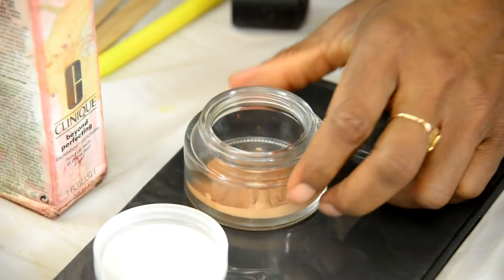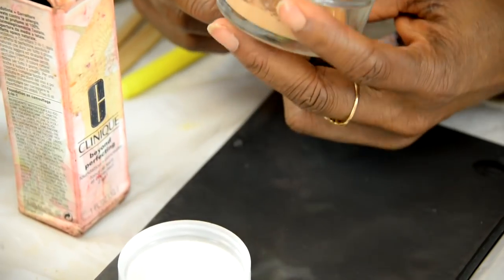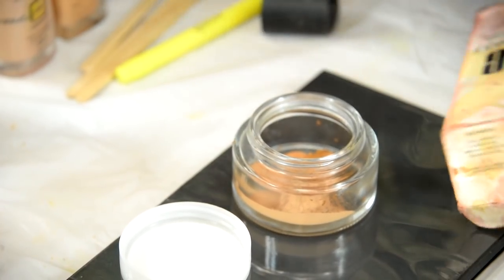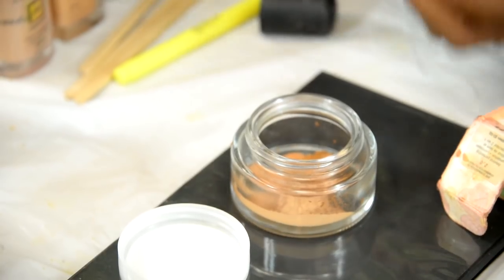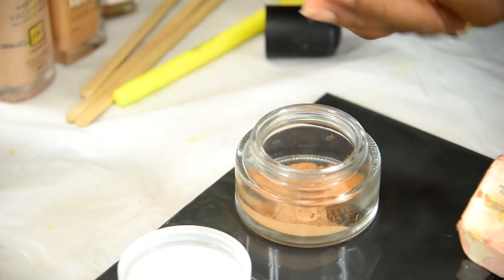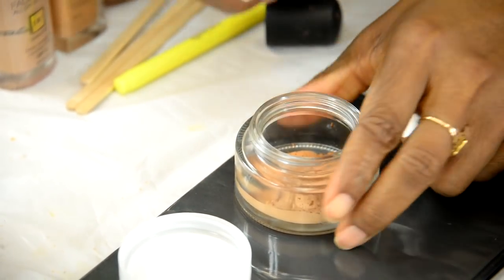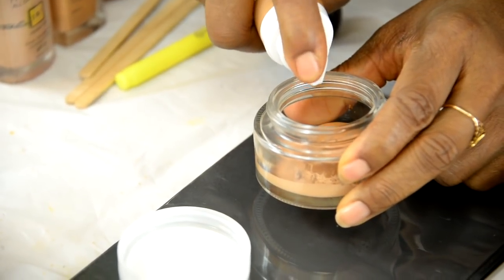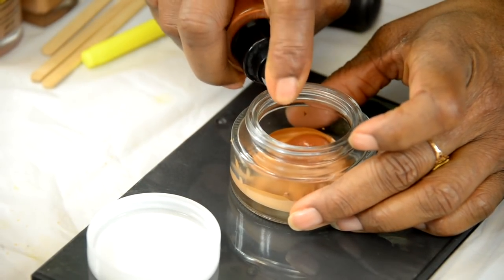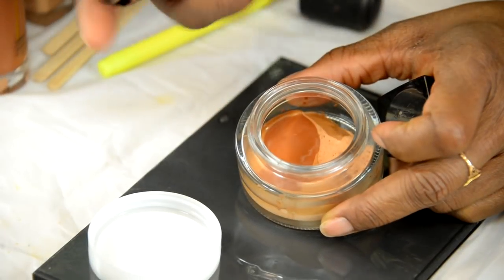This one, this is Revlon. Okay, so a bit of Revlon has gone in there. This one is Clinique. This is Fenty Beauty. Okay, so this is Bobbi Brown, a darker color. Okay, this is Lancome.